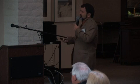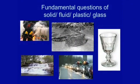A lot of it on the macroscopic level, when you just look at it, comes to whether it flows or not. So I picked pictures of different things that flow, and various terms up here: solid, fluid, plastic, glass. So here's some glass. You often hear glass talked of as a material that's just a fluid with a very, very high viscosity, so it flows so slowly you don't know it. But maybe there's an actual transition there. Maybe it really is solid since it looks solid.